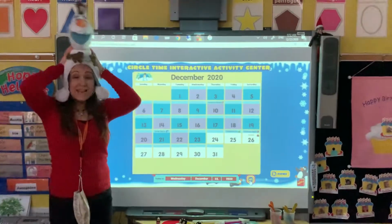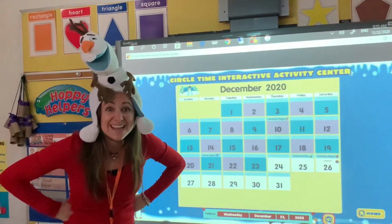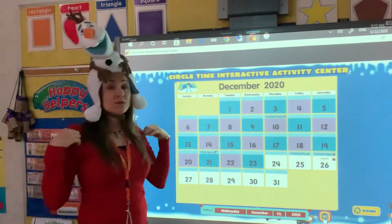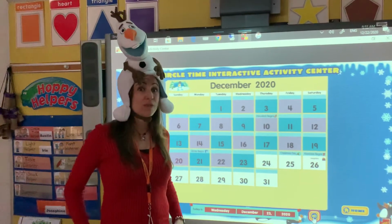And today I'm wearing my hat because yesterday I forgot to wear my hat for hat day. Who's on my head? Yes, it's Olaf. That's one of my favorite characters. So I'm wearing him today. And also today, I don't have it on right now, but you can put on a crazy Christmas sweater or a holiday sweater of some sort if you'd like.